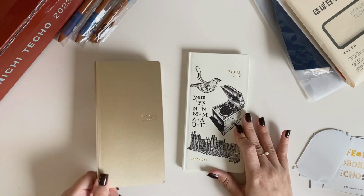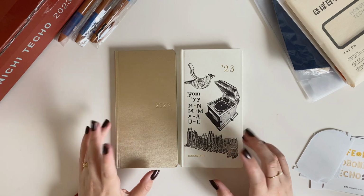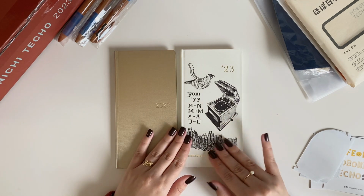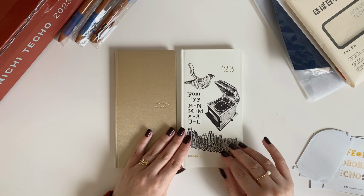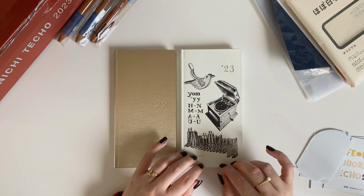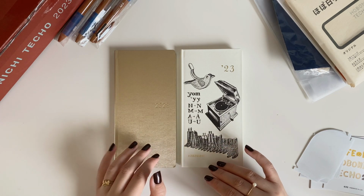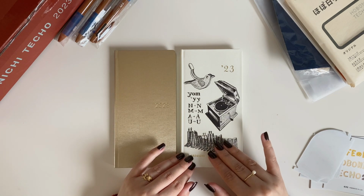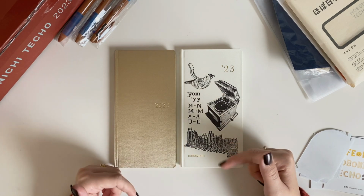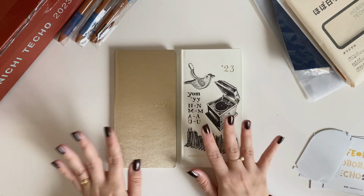I will probably use these as one for work and one for personal. I haven't decided which one yet. I'm kind of leaning towards this one as personal because I love the cover so much that I'll want to keep it, but also I'm kind of leaning towards it as work because I'm often in my work planner every single day and not in my personal planner every single day, and I want to use this more often. I don't know. Let me know which one you think I should use for work and which one I should use for personal down below. I would love to know. But okay, let's move on.